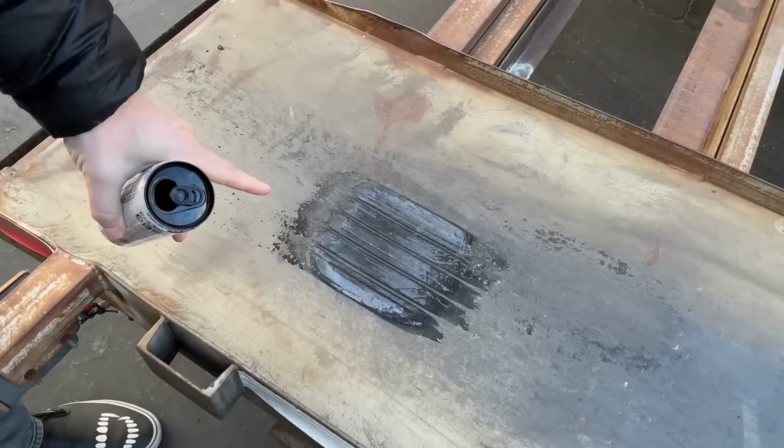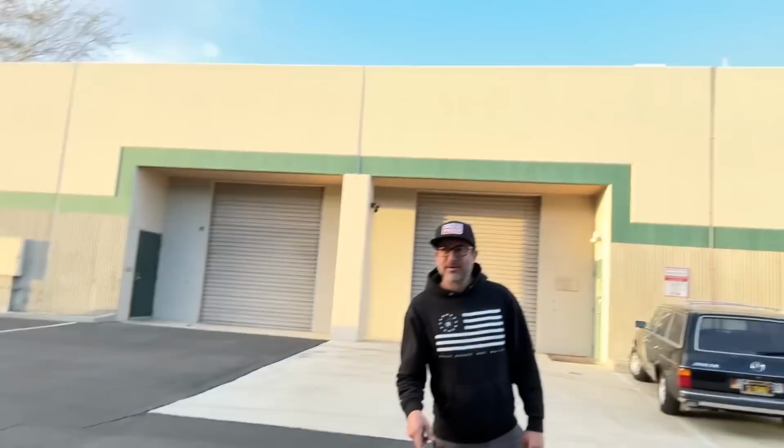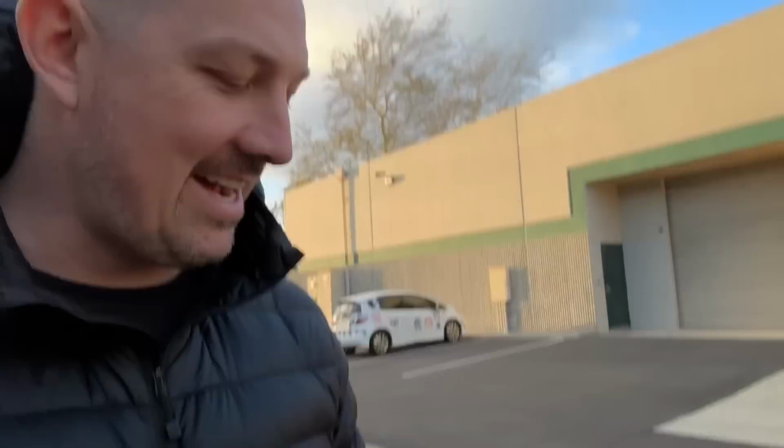What is that from? That's from doing burnouts with a cop car on the trailer. Oh, this is the truck. Ah, yeah. That's funny.